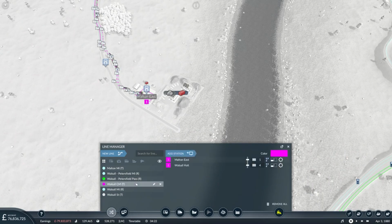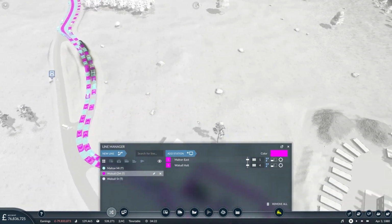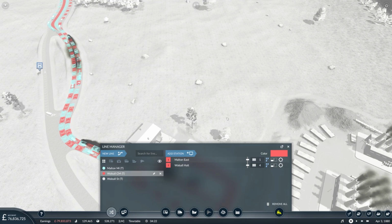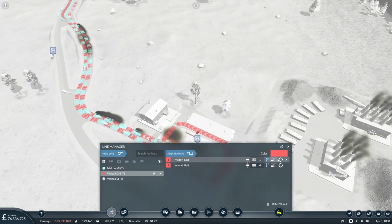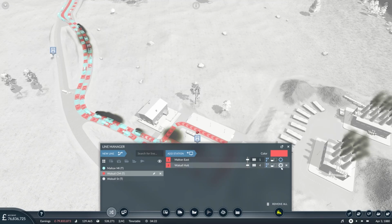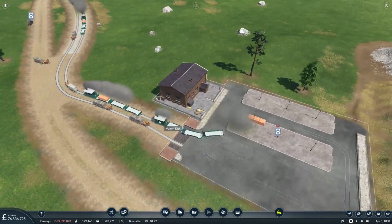So maybe we do... Oh no, you have your own... Looks like there's your own stone line. Yeah, to there. So you are just going to carry construction materials. That makes my life a little bit easier. What colour was construction materials? That one? Sure. And you're just going to be a one-way thing. Cool. Are you tram? Yep.